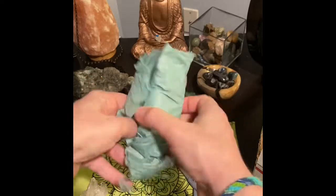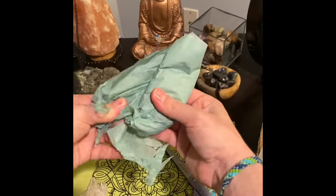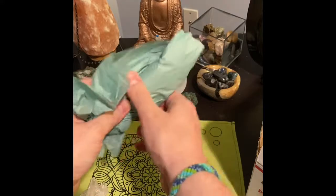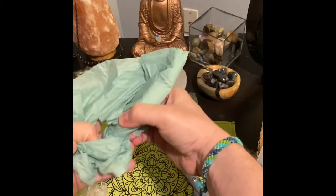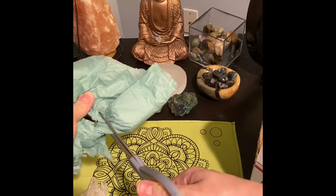And I love the people that include little things and little gifts in there just to make it extra special. And that's the thing about crystals. If you collect them, you eventually pass them down or you trade them.